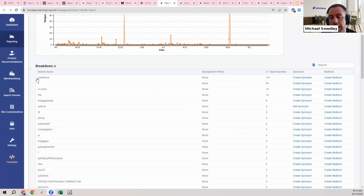Very easy to come in and identify any of those zero result searches, identify the number of times they've searched, and then create a synonym or a redirect directly.